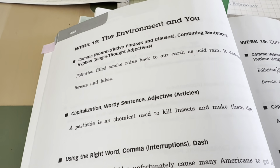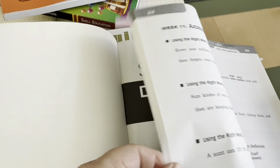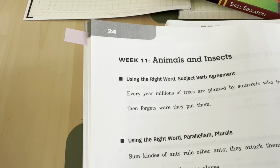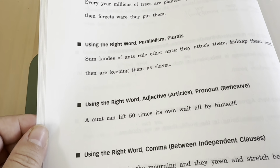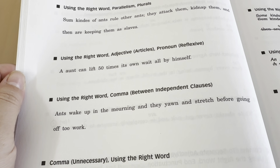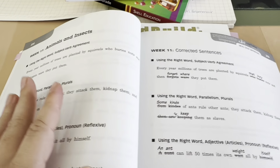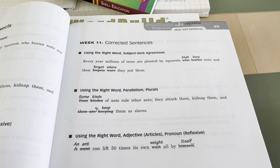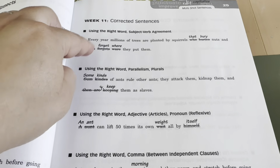So this one is on all these over here. Hold on, let me switch it to something. All right, let's go into here. So using the right words, subject-verb agreement, parallelism, plurals, pronouns, adjectives, and comma usage in between independent clauses, right? So it has all this kind of stuff. And then on this side, you as a teacher have the corrected version, so you know where the mistakes are.